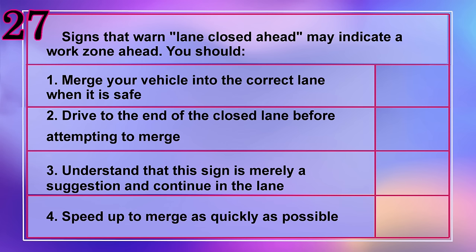Question number 63. When you exit an expressway and start to drive on an ordinary highway, you should: 1. Check your tires for correct pressure. 2. Check your speedometer to keep at the lower speed limit. 3. Stay twice as far behind other cars. 4. Change gradually to the lower speed limit. Correct answer is 2. Check your speedometer to keep at the lower speed limit.